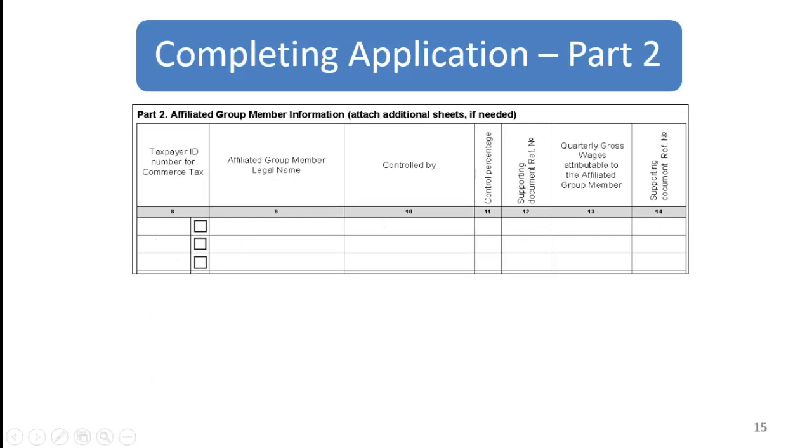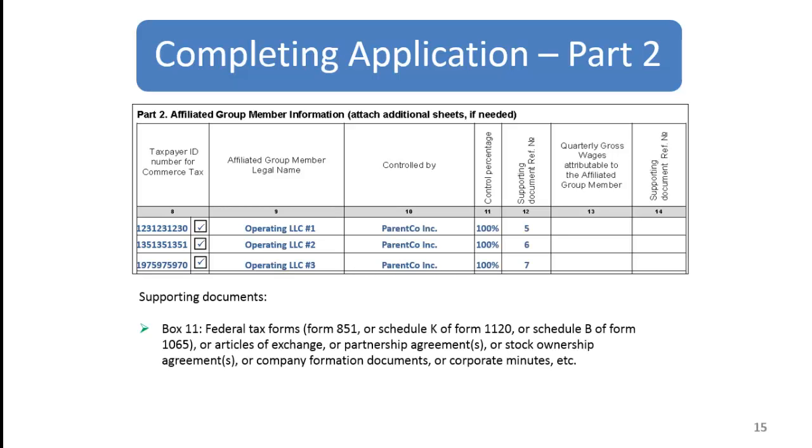Moving down to Part 2, here we are going to show how the wages paid by the payroll provider are allocated between members of the group. The operating LLCs are the entities that generate the commerce tax liability, and the wages paid by the payroll provider are for services those employees perform for the LLCs. Box 8 will be the 10-digit taxpayer ID assigned by the Department of Taxation. Check the box if that entity generates a commerce tax liability. Box 9 will be the group member's legal name.